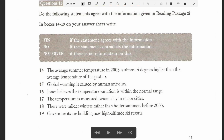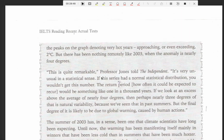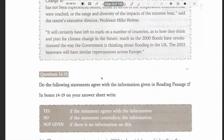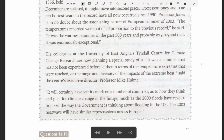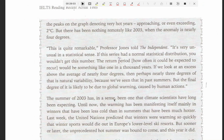Now, what would have happened if I read 14 and it was not given, for example? I would have wasted a lot of my time, right? Because I would be looking for 14 in the whole passage, and I would say, I can't find it, I can't find it. I'm all the way at the end of the passage, and, well, I can't find 14, it's not given, now let me go to 15. And then for 15, I would go all the way back up in the passage again, right? What a waste of time.